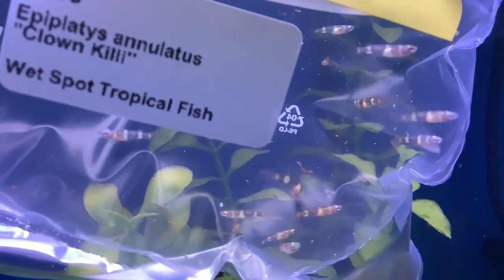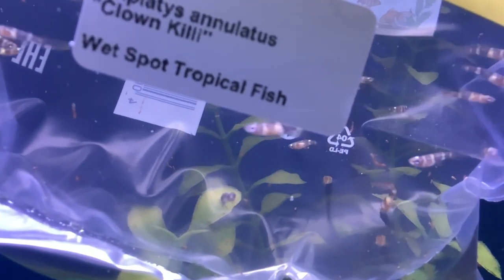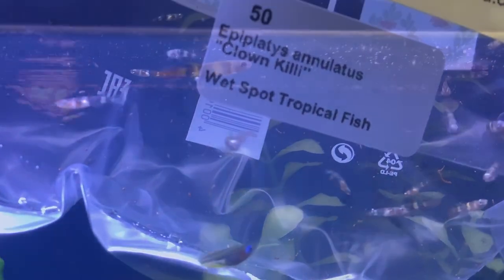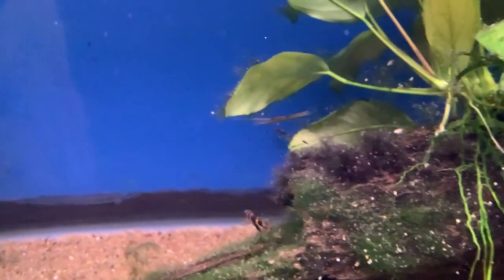They're naturally found in Guinea and Sierra Leone and Liberia, and they're very small. They'll only top out at a little over an inch, which would be gigantic. They are not annual killies. A lot of misconceptions about that. The annulatus refers to the rings on the body, not how long they'll live. So rest assured, you've got more time than that. Feel free to keep these. They're a wonderful little fish.